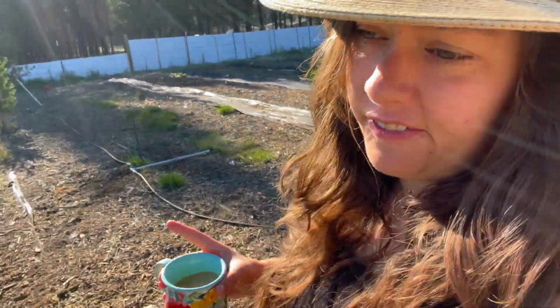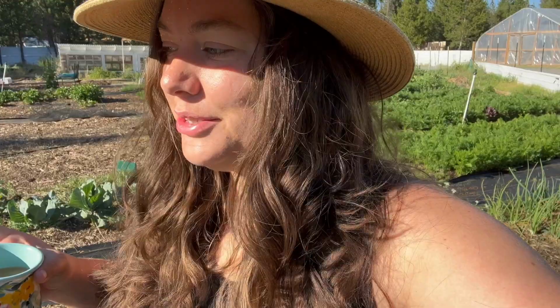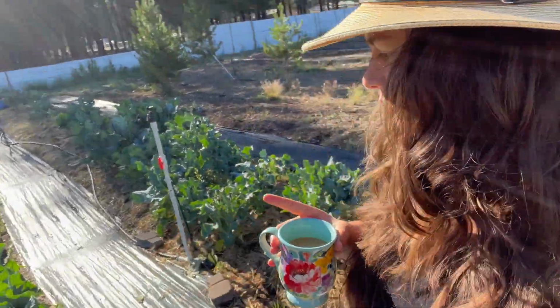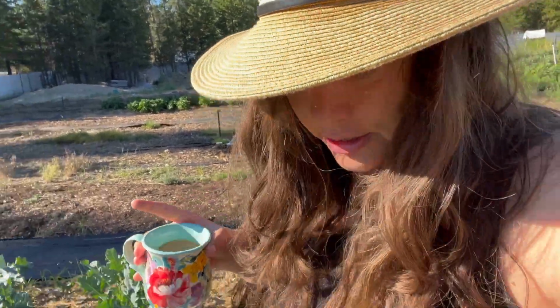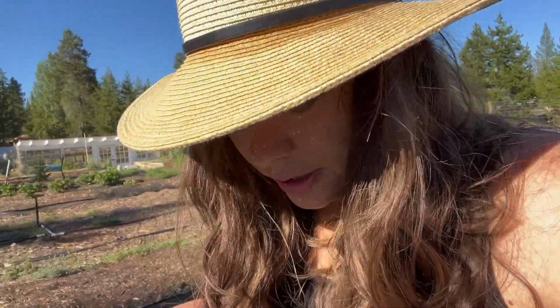This is perfect for a fall garden, guys. Yes, we live in a zone 3 with short climate, but we can grow a lot of food and into the fall. So we have the cabbage patch. It's doing quite well. I want to show you some of these. These are some of the biggest cabbages I've ever grown.